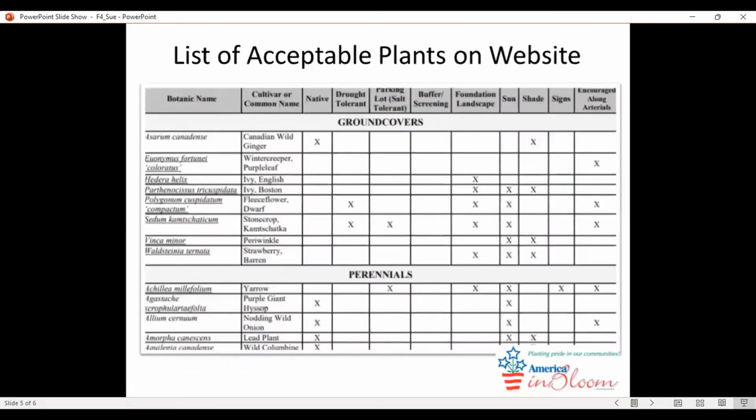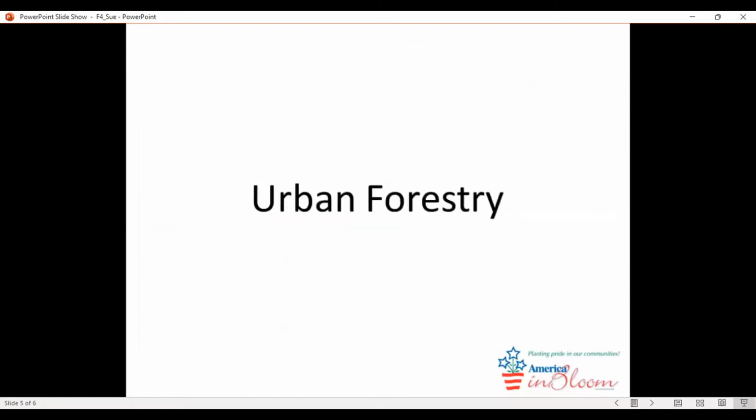The St. Charles, Illinois website has a listing of what they feel are the best plants for their area, including ground covers, perennials, and ornamental grasses. The list includes information such as the botanic and common name, if it is a native, drought tolerance, sun or shade tolerance, and if it is encouraged along arterials. This list is useful for municipal, business, and residential plantings.